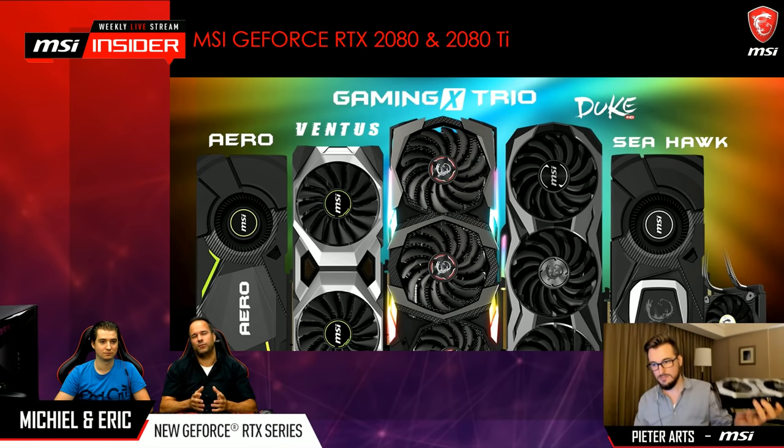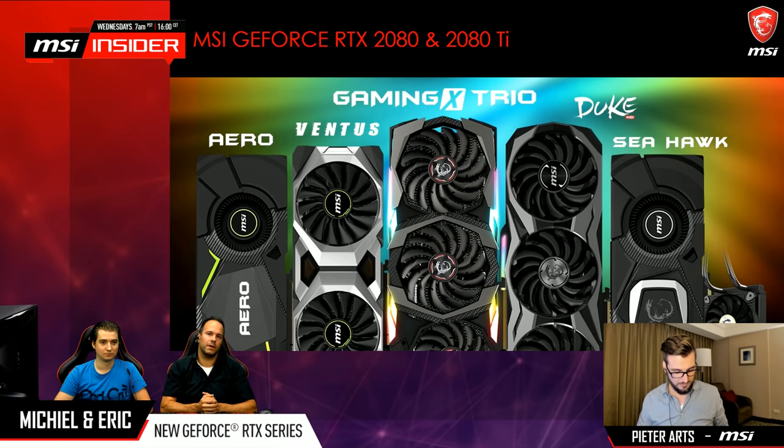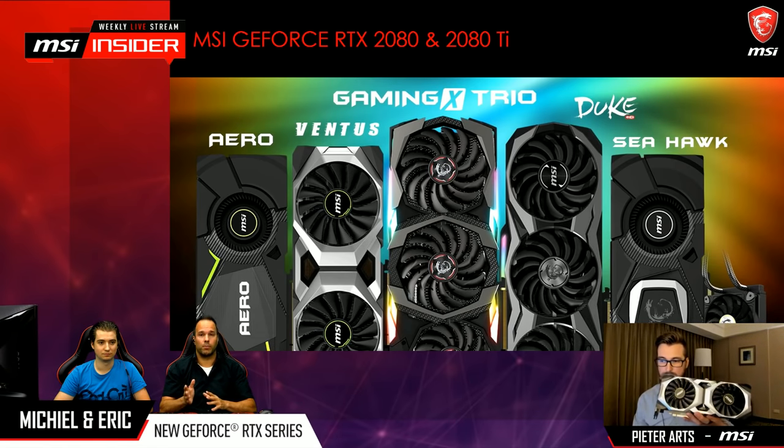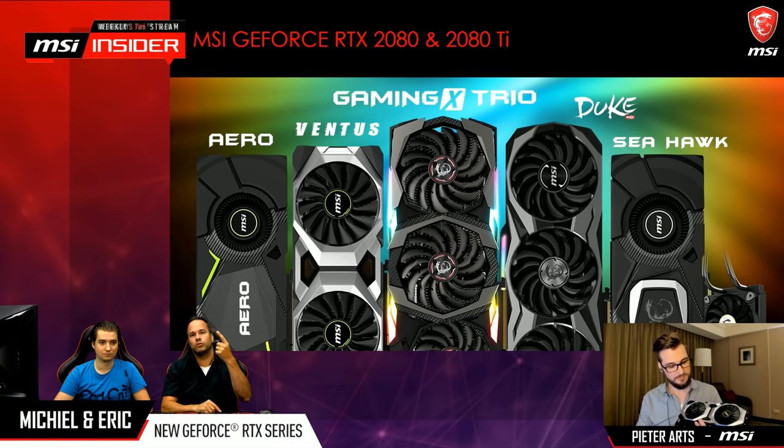And Ventus is the one which should hit the MSRP. But pricing is very, very difficult, because everybody thinks this is the MSRP, and it's like suggested retail price. And this is why it's difficult. And I'm now talking for Europe. Let's first talk about the USA.